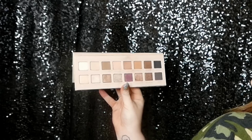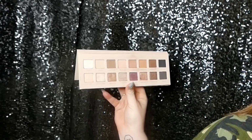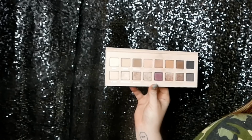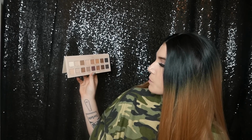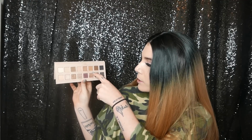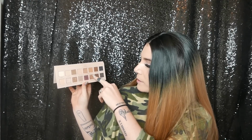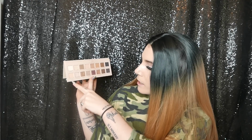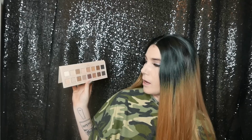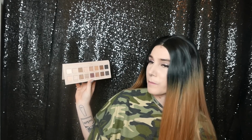I really like the color range just because these are all pretty easily usable colors. The problem is because these are so easily usable, I find they're on a bunch of other palettes. So this one doesn't really stand out to me, especially because it has some similar colors to the Modern Renaissance, like this warm terracotta color, or this goldish one. A bunch of these colors happen on the Modern Renaissance, but that one has a bigger range and I guess rare colors.